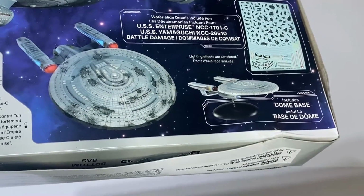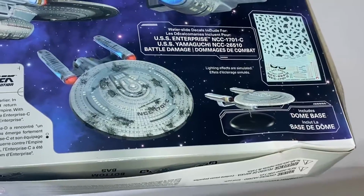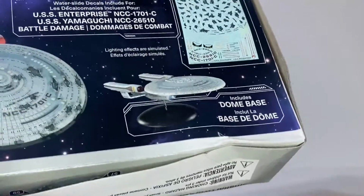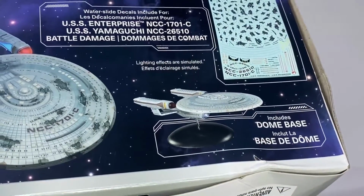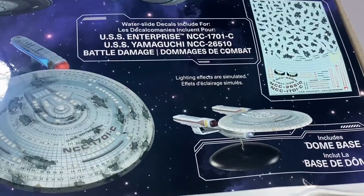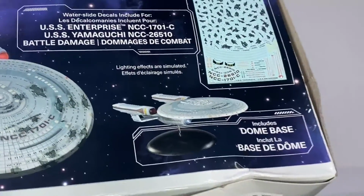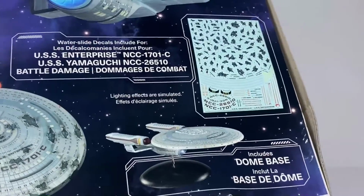Looking at the back of the box, my box did end up a little beat up through shipping, but that's not really a big deal. We can see some of the other features of this release. So it comes with a larger dome base by Round 2. And the good thing about this size of dome base is it will have the hollow rod so you can run wires. So not just a dome base, but the one that has the hollow rod.